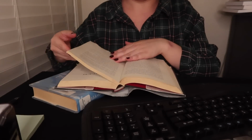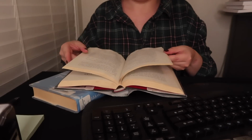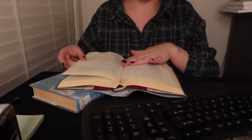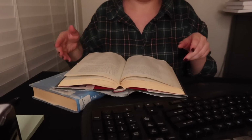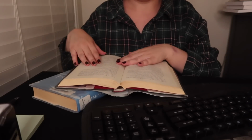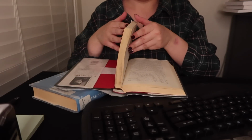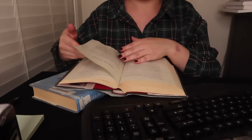Yeah. You're taking these on vacation. I would love that. You know, I wish they had found a way to make books waterproof or have some kind of waterproof way to read books. If you're laying out in the water or something like that. I feel like that would be a nice thing. I'm sure that exists somewhere.